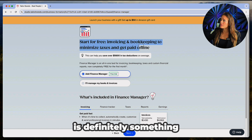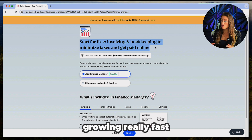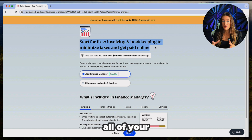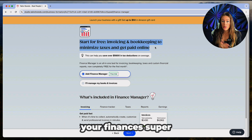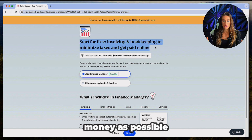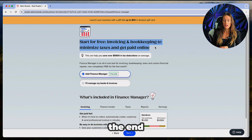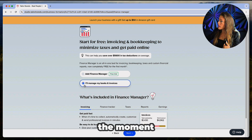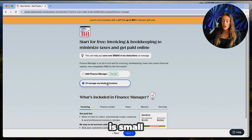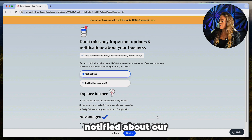Okay, and this is definitely something to look into if you are planning to really grow your business or maybe your business is growing really fast. Tailor Brands offers a service where they get you all of your bookkeeping, your invoices, your finances super organized. You pretty much plug in all the numbers, calculating everything so easily that it's going to help you grow your business, make the most money possible. So you're not missing things or missing invoices, anything like that. Definitely recommend it. They give you a free trial. I don't know the cost at the end, but like I said, it's something to consider. For me at the moment, I'm going to manage my own books and invoices because my business is small, but probably when I start to grow, I will look into this option. And yes, we want to get notified about our LLC.